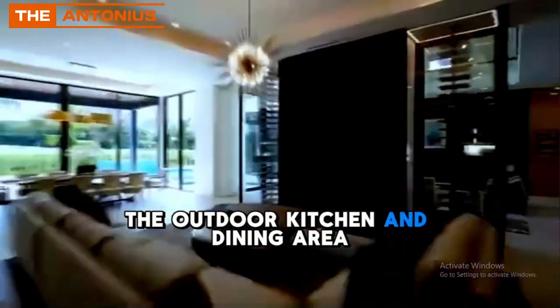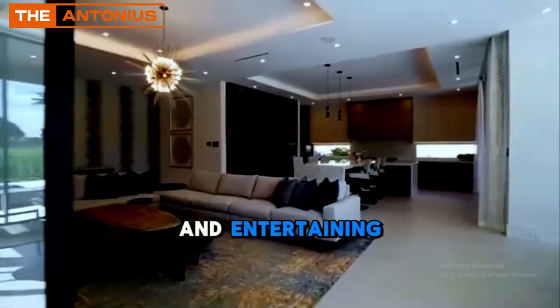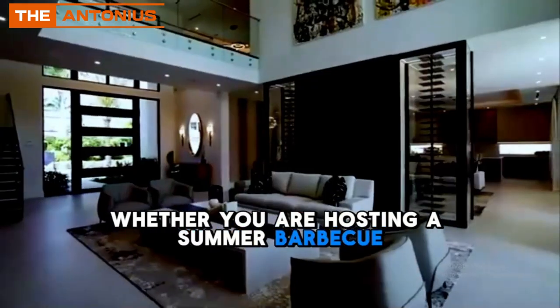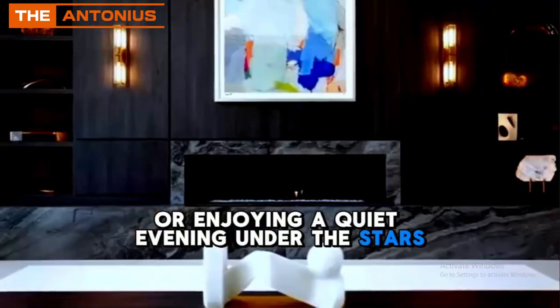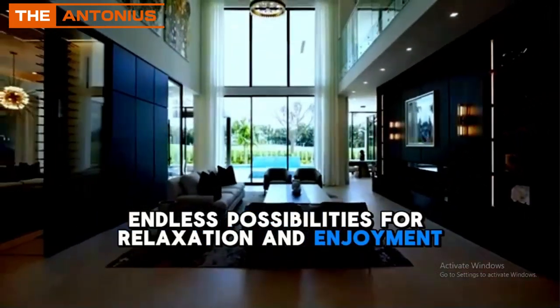The outdoor kitchen and dining area provide a perfect setting for al fresco dining and entertaining. Whether you are hosting a summer barbecue or enjoying a quiet evening under the stars, the outdoor space offers endless possibilities for relaxation and enjoyment.